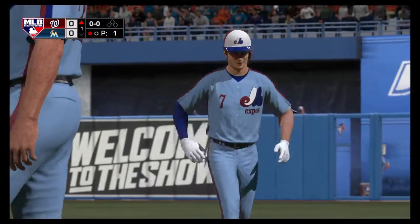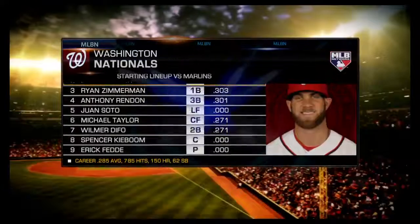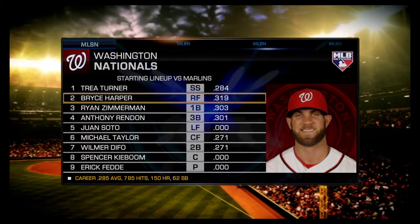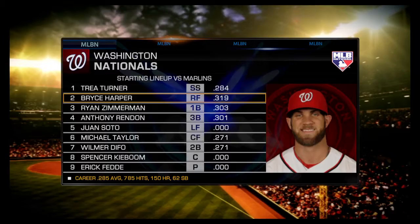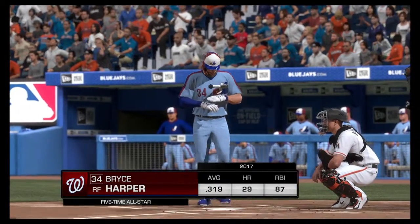And here's how the Nats line up in this one. Anybody catch your eye, Dan? Well, Matt, I appreciate the way Bryce Harper plays the game. Go look at the numbers. He hit over .310 last year and was consistent most of the year. I'm looking forward to him having another solid campaign.